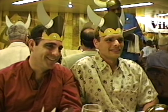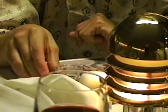The Windward was decked out for Viking night, where we were given horned Viking caps and shots of aquavit to raise in a toast helmed by Captain Mig.